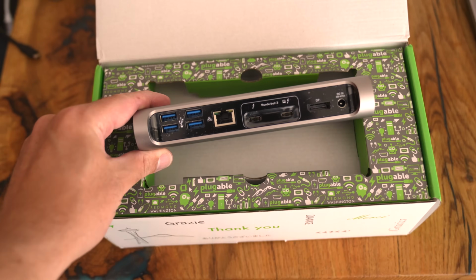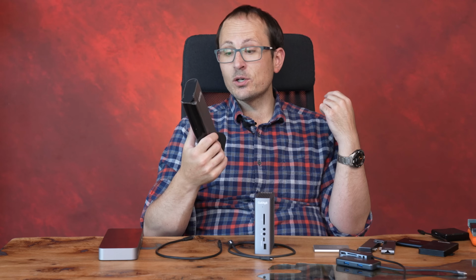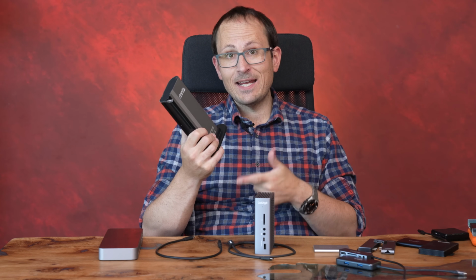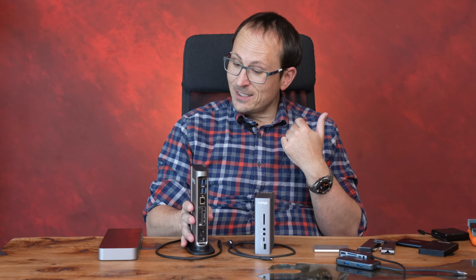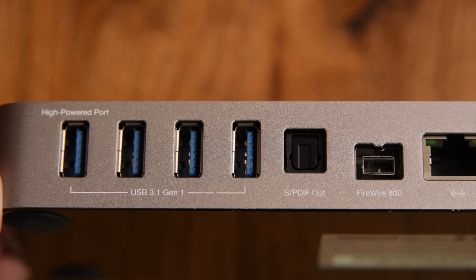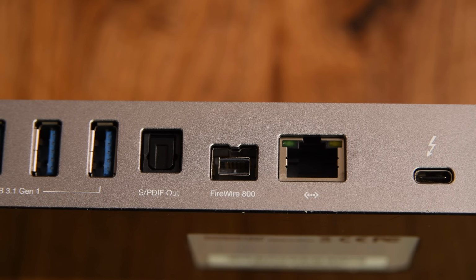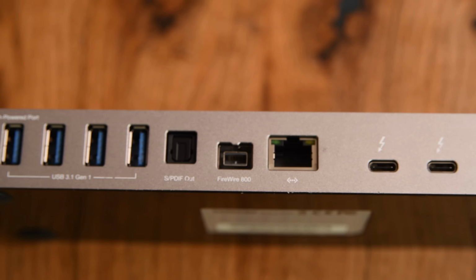The Plugable has 9 different ports, including 5 USB 3.0 ports, and it's got a true Thunderbolt 3 in and out. And finally is the winner from my last showdown for studio options. It's the OWC. It's still the most expensive option despite being over 3 years old, but it's a sleek design.